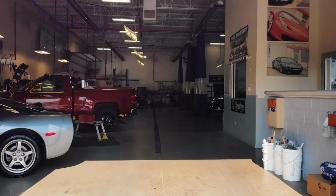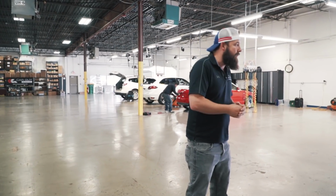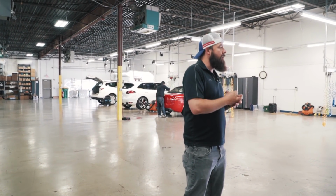Our old shop was 4,000 square feet. The biggest problem we had last year is that we were out almost 4 months and we weren't able to get the work that people wanted to get done. Now we have 13,500 square feet, and now we're able to keep up with the demand of the detailing and the film and everything, and this is great.